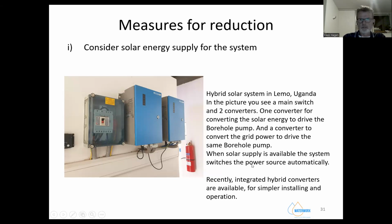But recently, suppliers can supply you with an integrated hybrid converter. So you only have one converter, which can be supplied with grid supply and solar supply, and it handles both supplies and switches automatically. So it's simpler to install and it's cheaper.